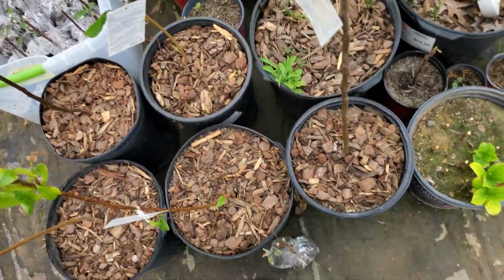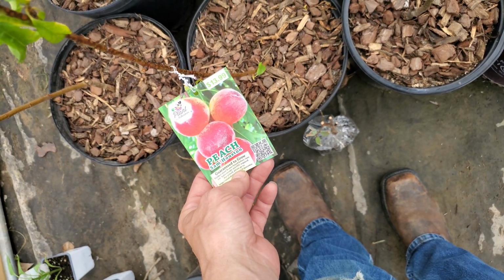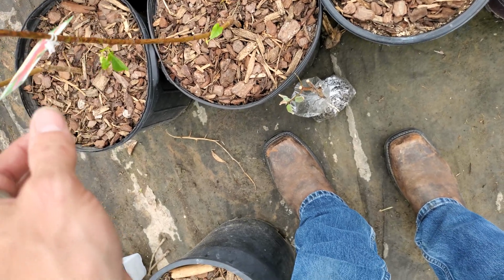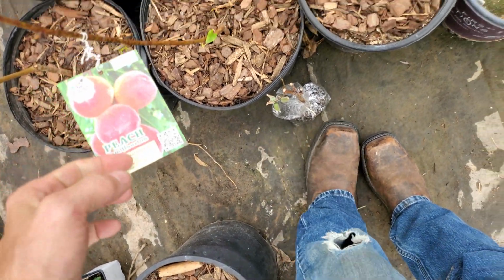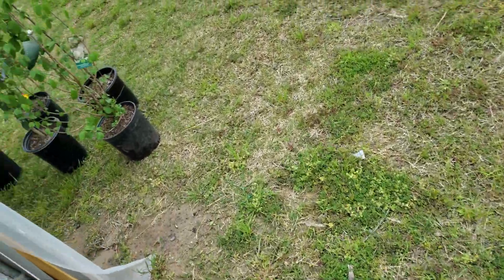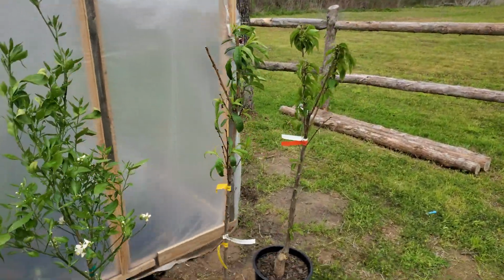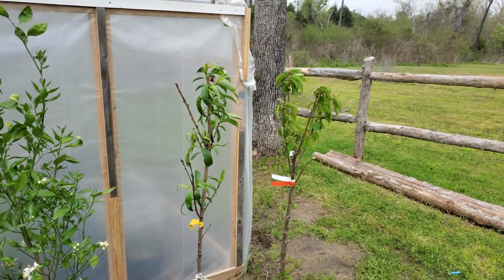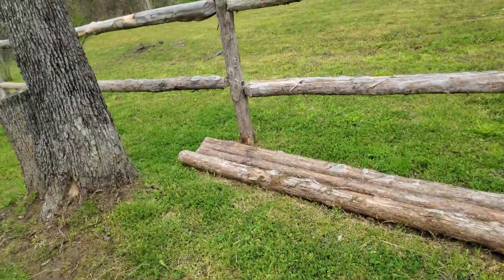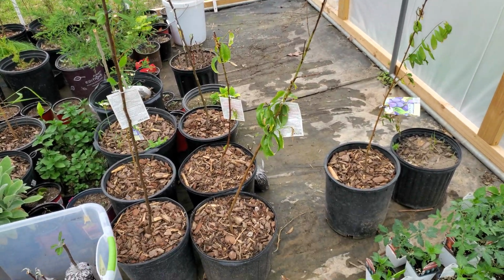And that's my point. You can go to the box stores, you can go to Home Depot or Lowe's or Tractor Supply, and you can pay $14 for this tiny little plant. Or you can double your money and go buy a peach that is closer to the size of one of these plants. Well, way more established and doing much better than these guys are doing.